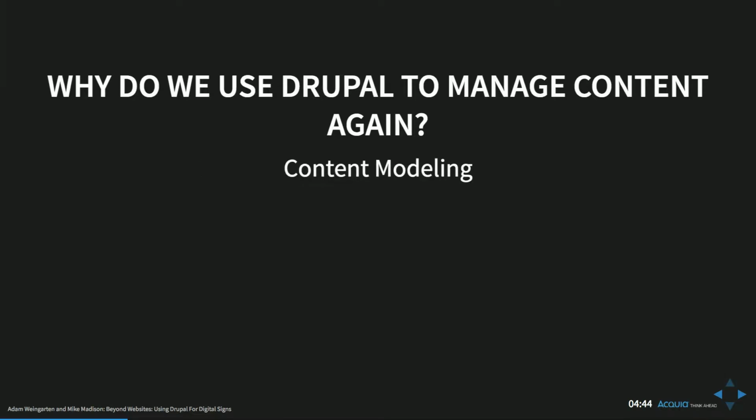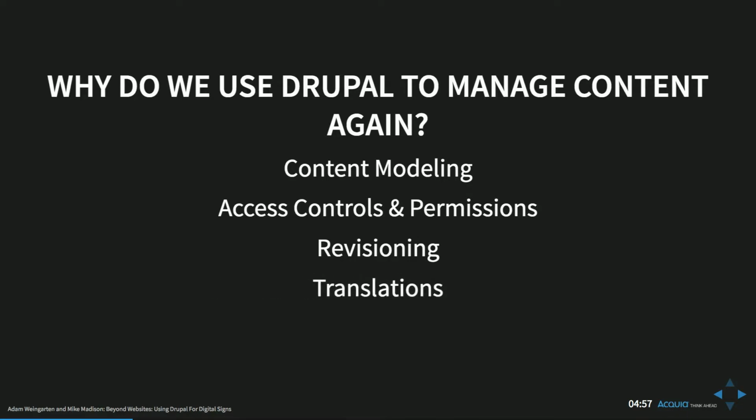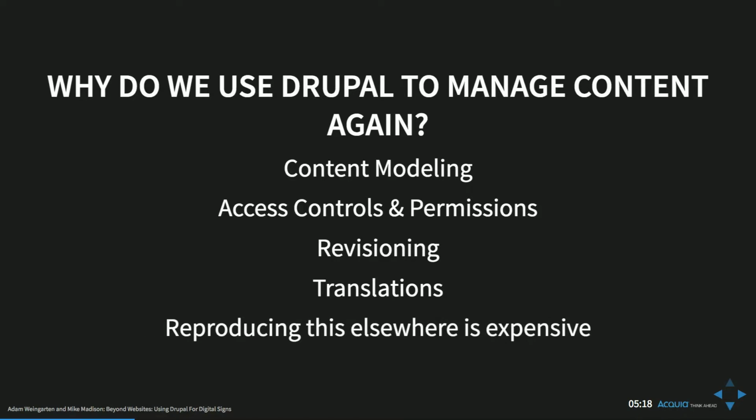It has content modeling. We can create content types that mimic things, ideas and concepts that we have. We have access control and permissions. We have revisioning, translations. And redoing all of this in Node or some other technology is very expensive. If someone tells you that it's cheap, they're lying. There are millions of lines of code, I think, in Drupal core. I actually don't even know. It's a lot. It's more than I can count. So that seems to be an expensive proposition to replace.